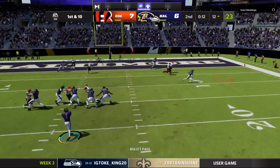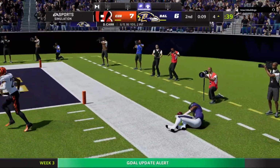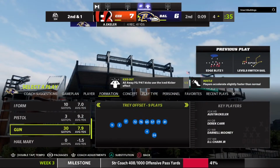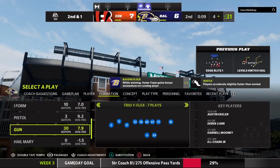Throwing now is Carr. He'll get this out wide to Eckler. And he'll get this down inside the 5 to the 4 before he's out of bounds. So the completion results there in 9 yards. And that'll make it 2nd and short.